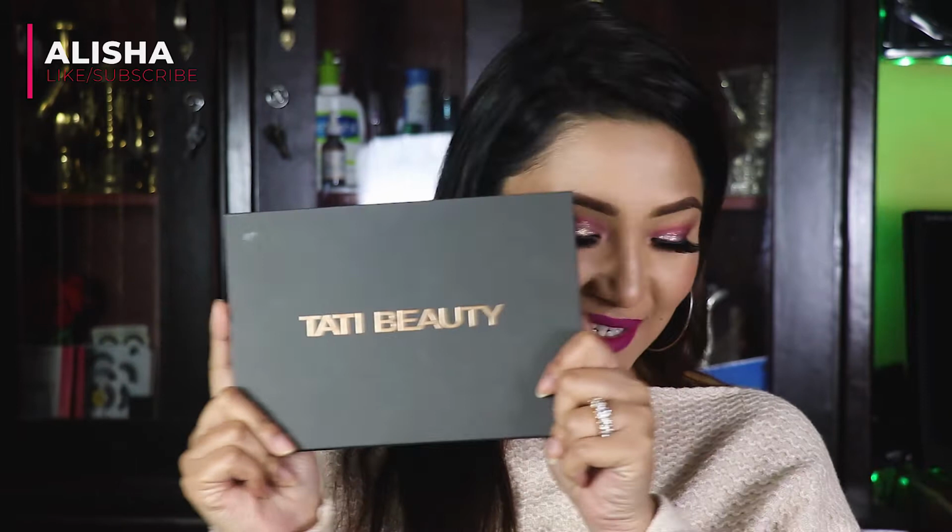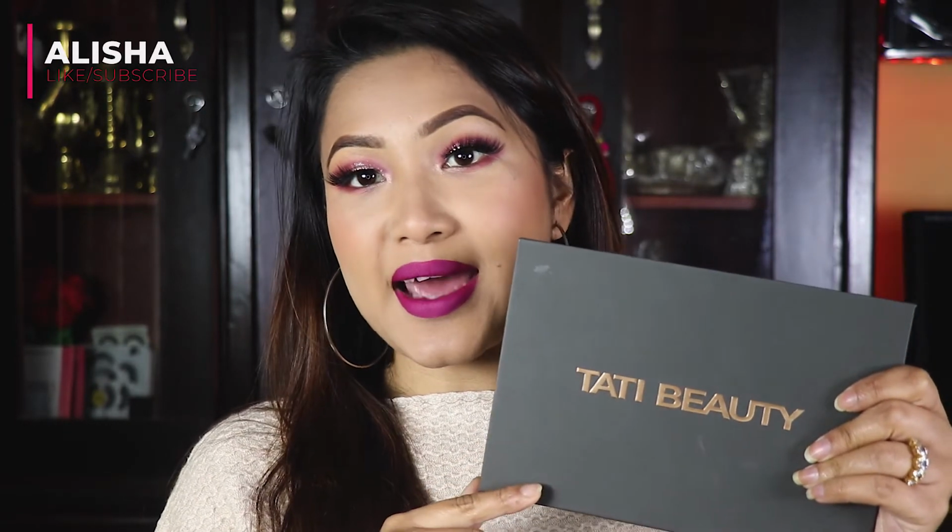Today I have a very special palette with me. Yay, Tati Beauty! I'm so happy to get this palette. I got this with the help of my sister. She helped me purchase this palette, and I finally got to try it.